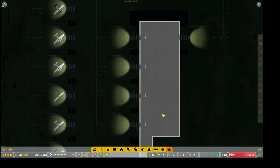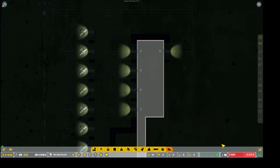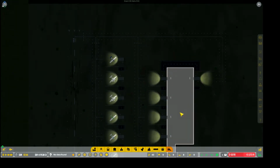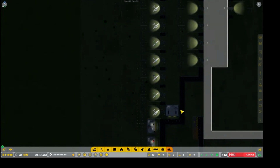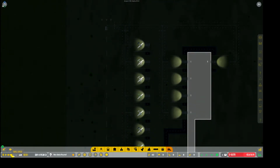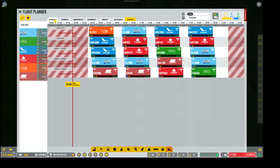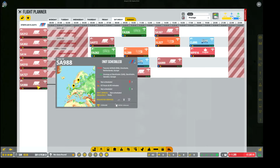But at least by the end of today, we will have got ourselves back in the black, i.e. not the red, not losing money, and not owing people money. And the airport will be all tickety-boo again. Okay, so we will just wait till the end of today. So go up to triple speed, wait till the end of today, do some scheduling. Booked out, booked out, booked out, booked out, booked out. We are rocking and rolling in the scheduling department.